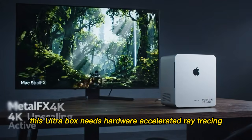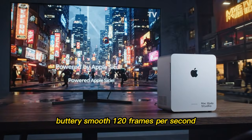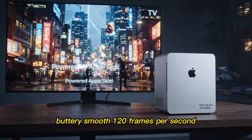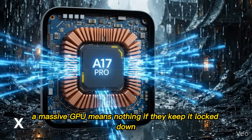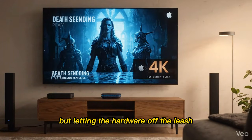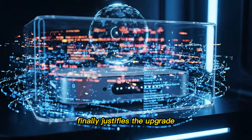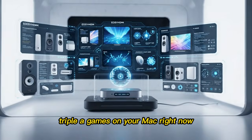This Ultra box needs hardware-accelerated ray tracing, buttery smooth 120 frames per second, and active cooling to prevent heavy thermal throttling. A massive GPU means nothing if they keep it locked down, but letting the hardware off the leash finally justifies the upgrade. Are you guys actually playing massive AAA games on your Mac right now?